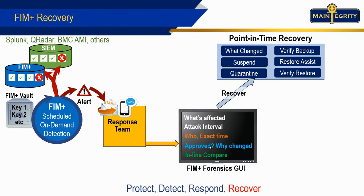Like we talked before, the event management process that comes with FIM Plus is quite powerful. FIM Plus can be set up to do things like suspend a user ID that is acting suspiciously or quarantine a file that appears to be maliciously modified. But the really important thing is to get your systems back as quickly as possible to an operational state. This is where FIM Plus can really save you time and effort in a stressful situation.